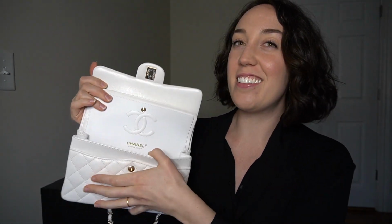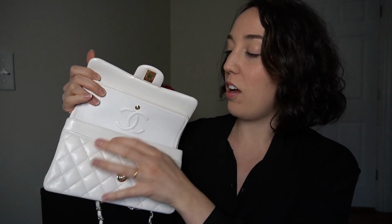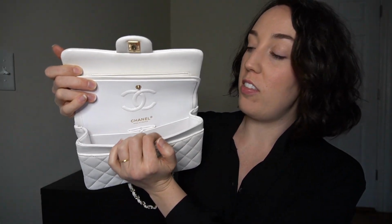See, even now I have to make sure that the zipper is staying up. So it's just one big white compartment. I usually slip my phone into this front pocket with the lipstick pocket back there, made in France. I don't use those pockets either. I think they're a little bit easier to use on the jumbo. If I were to actually use the lipstick pocket, nothing would fit in this bag. We'll get to that later.